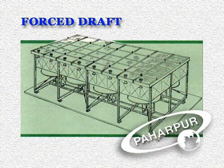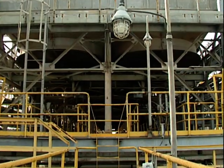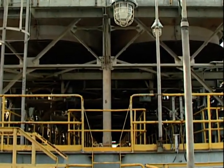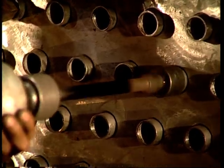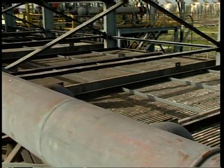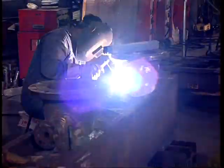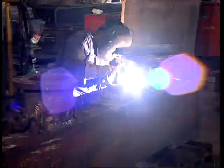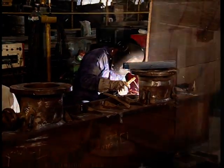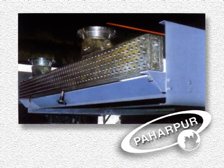Paharpur air coolers are produced in forced or induced draft designs and in single or multi-fan arrangements, depending upon operating requirements or customer specifications. Standard air cooler units are prefabricated and assembled at the Paharpur plants. Larger units are sub-assembled for field erection. Paharpur will custom design and fabricate headers of carbon steel, stainless steel, aluminium, nickel or virtually any other material compatible with air-cooled heat exchanger applications. Construction is in accordance with API 661 and Section 8 of ASME Boiler and Pressure Vessel Code for unfired pressure vessels. The header boxes can be plug or cover type.